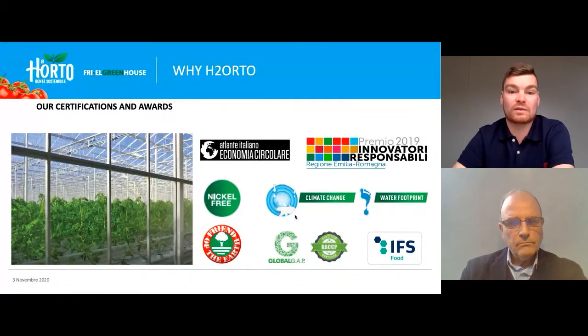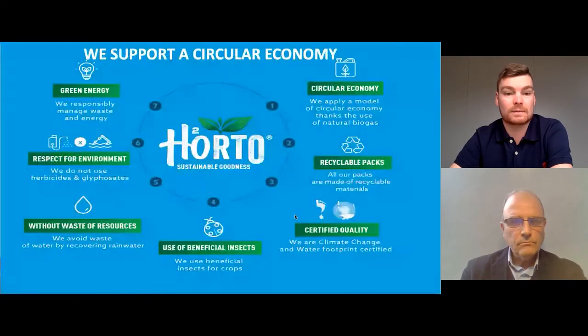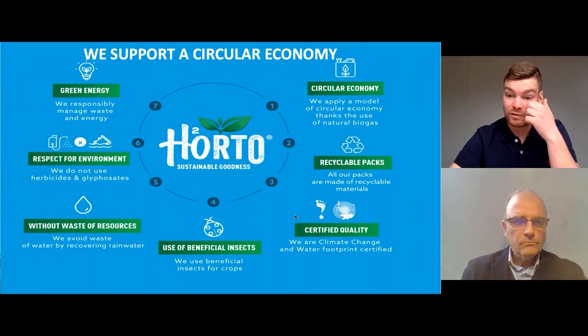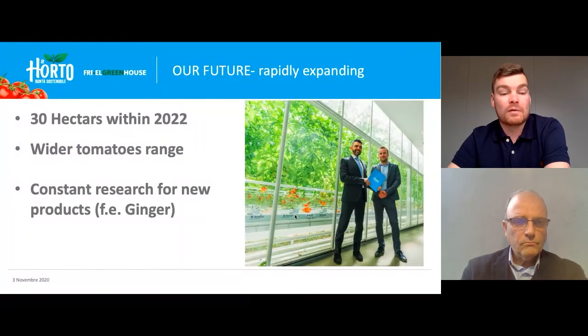Our certifications and awards. Yeah, these are the brands that we support: the circular economy, recyclable packs, certified quality, use of beneficial insects, like I mentioned before, without waste of resources, respect for the environment, green energy. Our future plans. At the moment, we're building 10 hectares. Next year, we're going to add another 10 hectares to widen our tomato range and our 365 days of production.